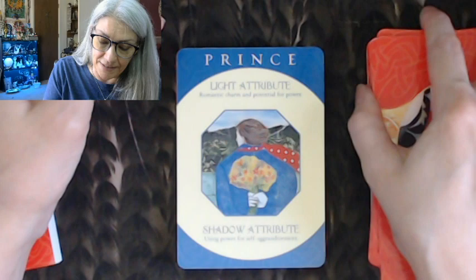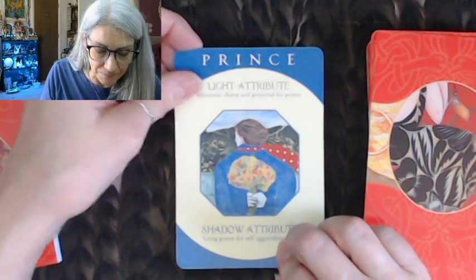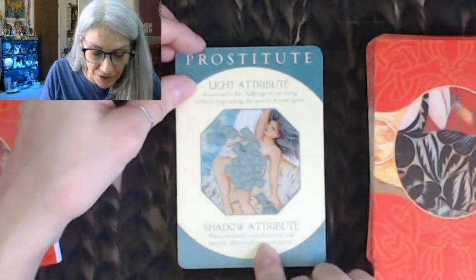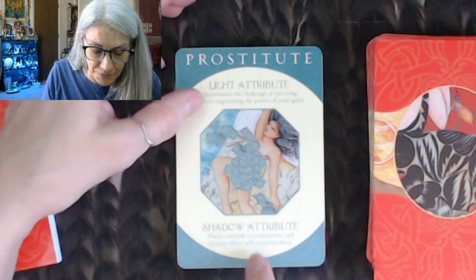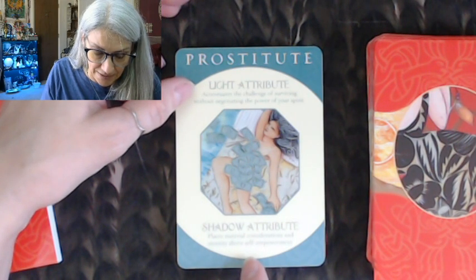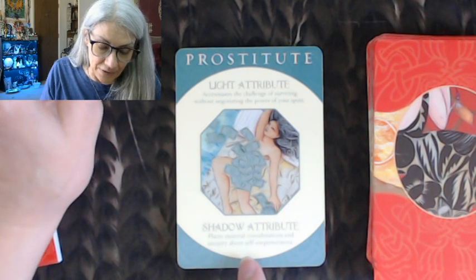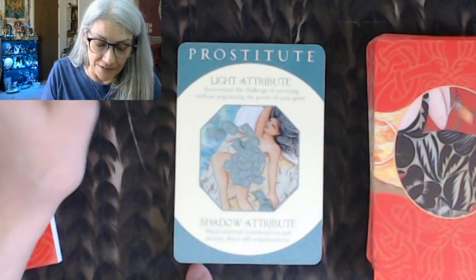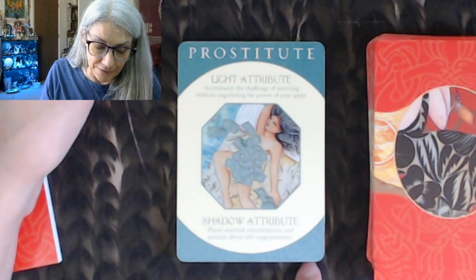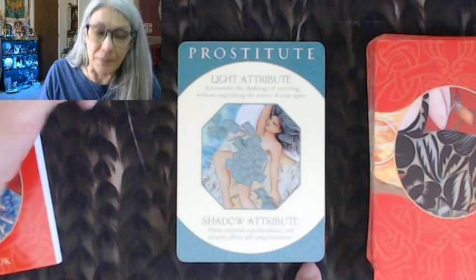Ooh, yeah. I would say that the archetype of priest has taken on some new layers in the last couple of decades. Prince. Prostitute, let's look at this. Accentuates the challenge of surviving without negotiating the power of your spirit. And shadow places material considerations and security above self-empowerment. So I want to remove from this the judgment that we place on sex workers and really spotlight it as accepting money or material things in compromise of who you are, to your detriment.